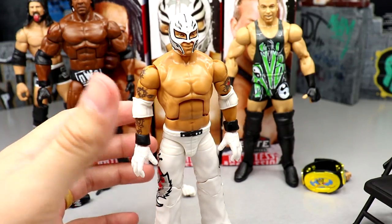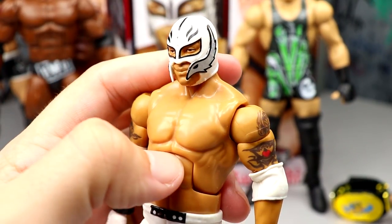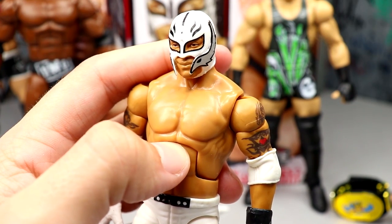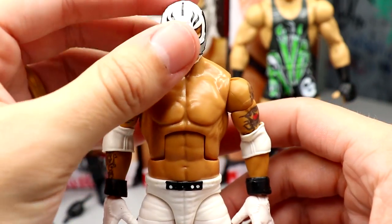Now, moving on to Rey Mysterio's figure. Another long pants Rey Mysterio. We've seen quite a few already this year. I hate this head sculpt. I think this head sculpt's abysmal. I mean, we've seen this head sculpt for years, man. It's a head sculpt they've reused so many damn times. I really wish we would have gotten the Royal Rumble Elite head sculpt, which is much better. It's newer, but this is before he had all his tattoos.